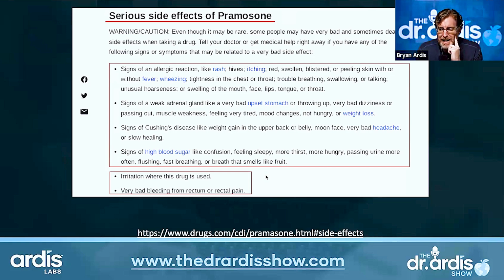Or you might develop signs of Cushing's disease when you wipe this Promosone on your booty. Signs of Cushing's disease like weight gain in the upper back or belly, a moon face, very bad headache or slow healing. In fact, I think JFK actually had Cushing syndrome. Signs of high blood pressure like confusion, feeling sleepy, more thirsty, more hungry, passing urine, flushing, smelling like fruit on your breath. Irritation where the drug is used.